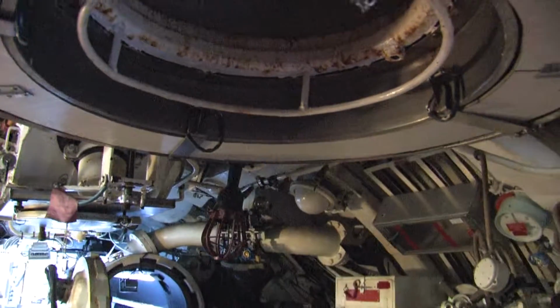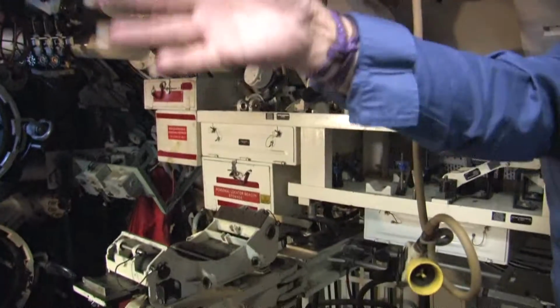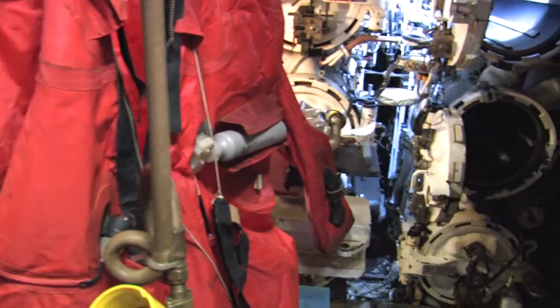One's a controlled one, one's a rush. The controlled one speaks for itself. It's the controlled escape. Quite simple. Put on a suit, climb through here, swim to the top. We won't go into great detail. The other one though, the rush one, we'll talk about that.